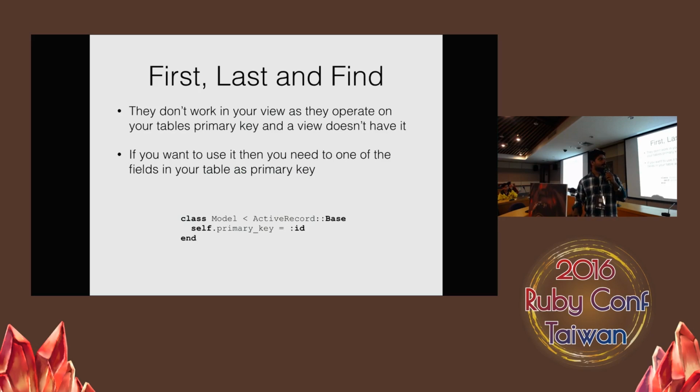This is a common problem when we're working with views. The first, last, and find will not work because they run on the primary key. In the pseudo table, we don't have one. Even if we call the ID from a table, it's not the primary key of the new table unless you tell it this is the primary key of the new table. So in the Active Record model, we just need to mention which is your primary key, which you can add in Ruby itself.